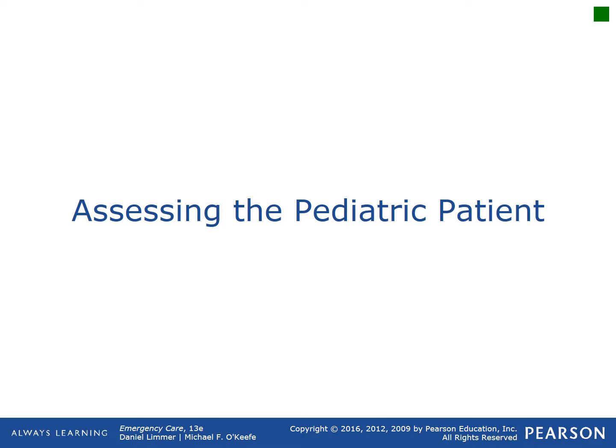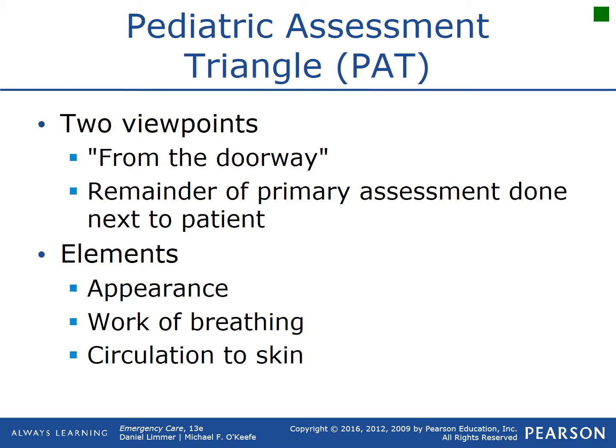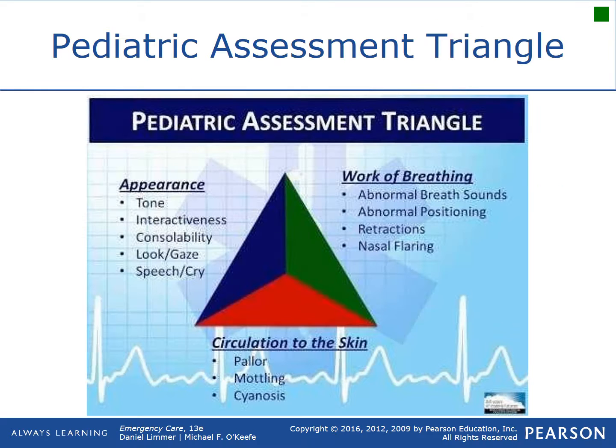So now we'll move on to talking about assessing that pediatric patient. You're going to have two viewpoints: from the doorway, and then the patient. From the doorway, that's where you're going to get your general appearance, before you touch them or do anything, just using your senses of vision, sights, sounds, and so on. You're going to use the pediatric assessment triangle, and the components of that are appearance, work of breathing, and circulation of skin. In the appearance part, you see tone.